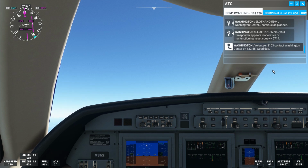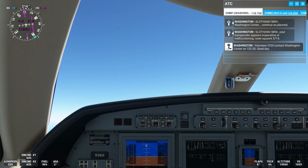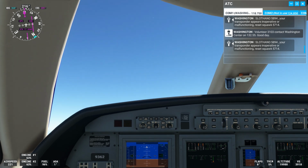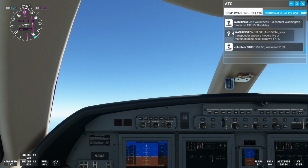That is something I have never had happen before, and it's very interesting. It won't let me squawk. What the? Your transponder appears inoperative or malfunctioning. Reset squawk 5714. It won't let me reset squawk. How do I do that?